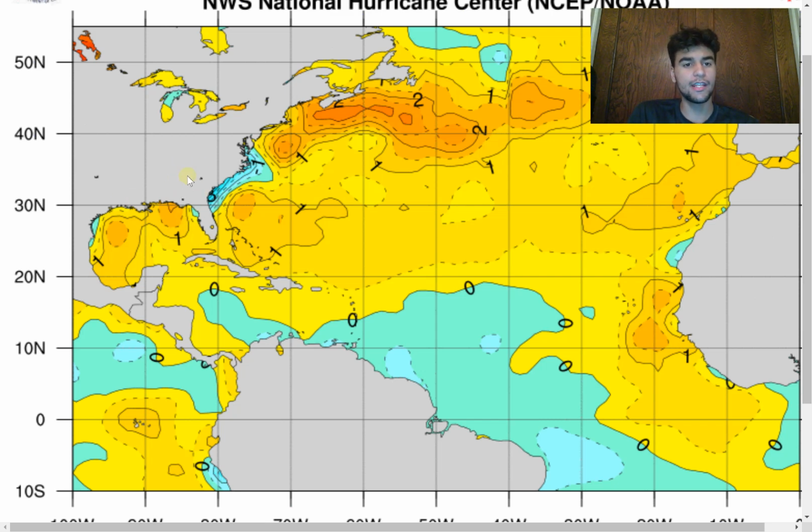So that's something to keep in mind throughout the southeast and especially the immediate Gulf Coast. And for the areas further northward, we do see that the Carolinas are experiencing sea surface temperatures slightly cooler than average, but I expect the sea surface temperatures to rise closer to average over the next several months. And for the northeast, we do see temperatures are warmer than average.